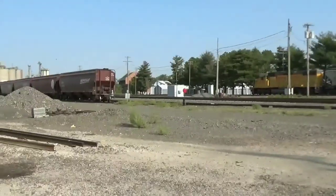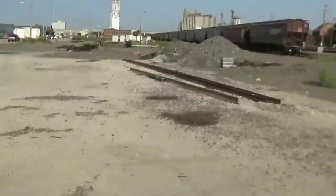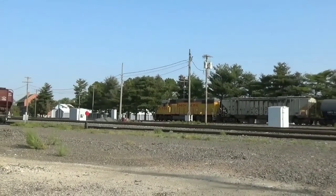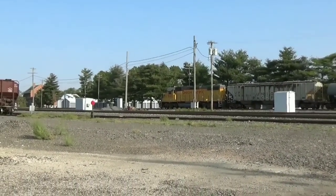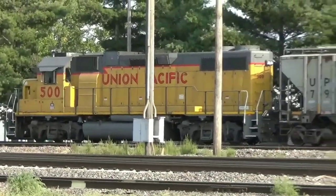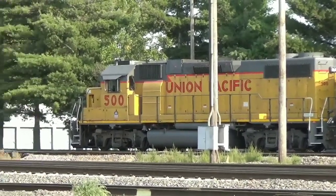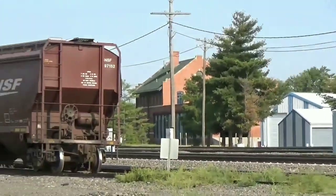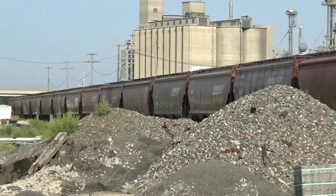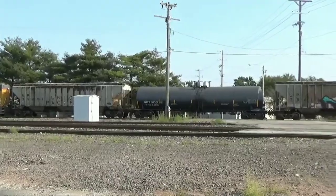I haven't even had a chance to set up my tripod yet, but I just heard the horn of another train. And there's 500, and he just let 2 cars free roll into the yard there. I'm gonna get my tripod set up, guys, and I'll be here watching trains all day. Fremont, Nebraska, Railfanning Adventures. Stay tuned.